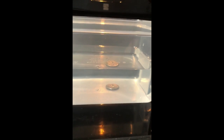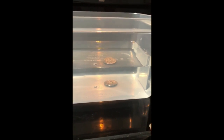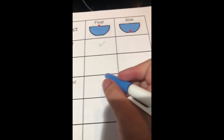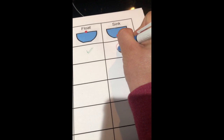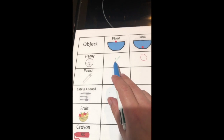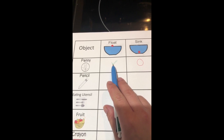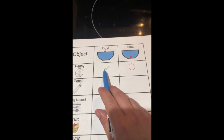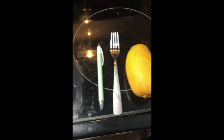So was my prediction correct? Nope. My prediction was not correct. I said that I thought the coin was going to float, but it actually sank. So now I'm going to go back to my paper and, using a red color, I'm going to put a circle with what really happened. I put a check where I thought was going to be the result of the object, and then I'll put a circle with what really happened. So I thought it was going to float, but it actually sank. And you're going to do the same thing for all of your items on the list.